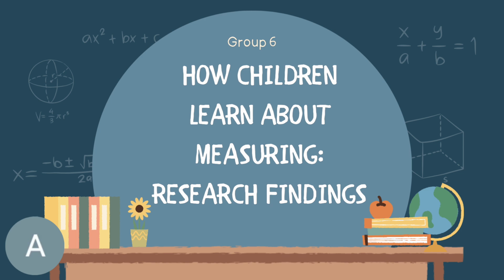Today we would like to discuss how children learn about measuring from research findings.